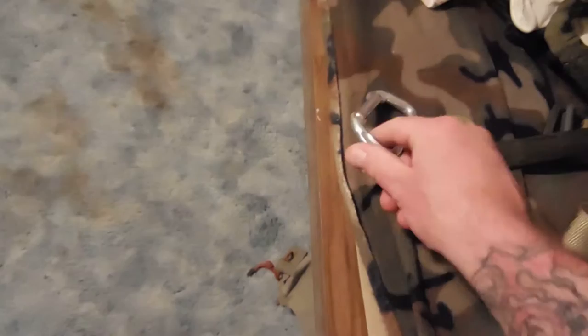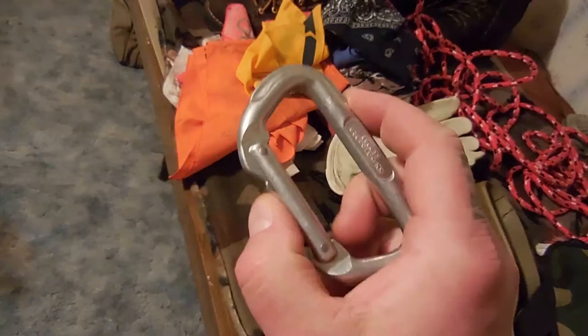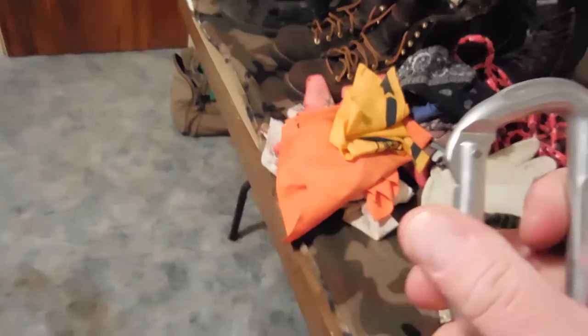Since I'm not a professional rock climber, since I'm not going to be doing that kind of stuff, yeah, I'm taking aluminum. Aluminum Omega D-shaped carabiners. I'm going to take two of them. I got another one on my bag over there. You can see it. Take two of these.